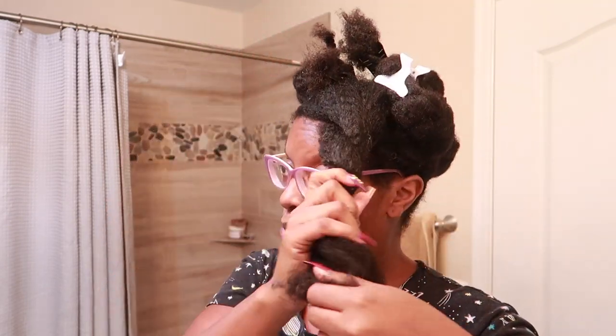My hair is wide as hell, y'all. So literally, when I blow it out, it could be this wide. So yes, I'm going to go ahead and take down a front section. Yeah, I'm stepping on my tippy toes because your girl is, yeah, we already know.